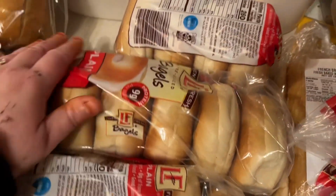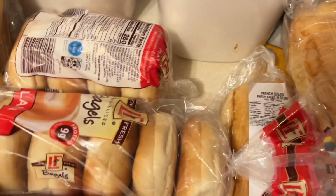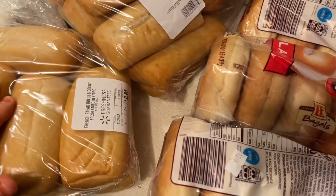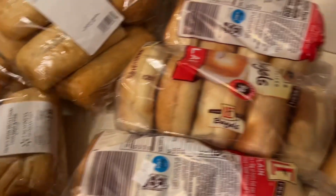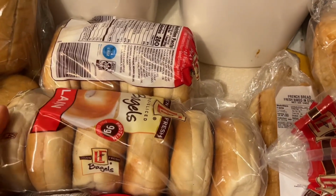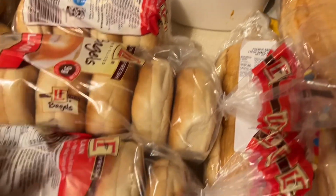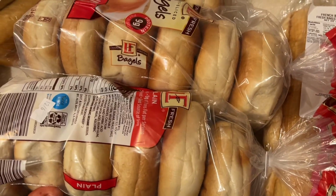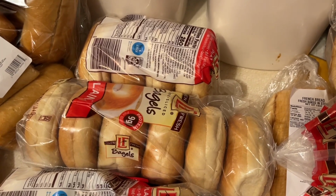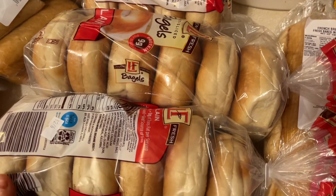All right, Jesse and Phillip's favorite thing. Y'all, this has been going up and up and up. These came from Aldi. This one and this one came from Walmart. Now, I try to remember where I got everything, y'all, but sometimes it eludes me. 1, 2, 3 packs of bagels, y'all. I remember these used to be $1.19. They're now $1.99 per 6-count pack.